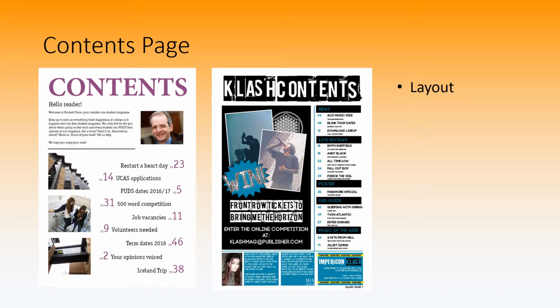So if we do the same again, but this time for the contents page, the layout obviously in the second one looks a lot more like a contents page. I think you can only tell that the first preliminary one is a contents page because it says it. It doesn't quite have the right structure.